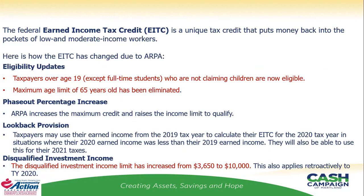All right. Now, the federal earned income tax credit, the EITC, is a unique tax credit that puts money back into the pockets of low and moderate income workers. There are some changes to it. There is another recorded training that will tell you all the updates for the tax season. The update for this one, very quickly: the minimum age for the EITC has been lowered. It is over the age of 19, unless you're a full-time student. And the maximum age used to be 65. That's been eliminated.